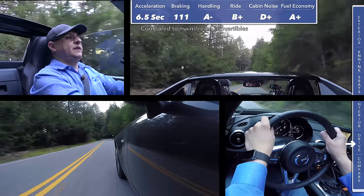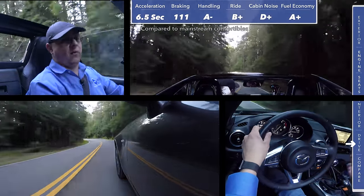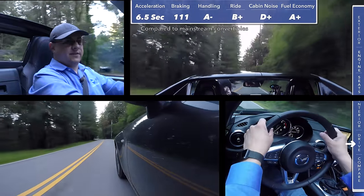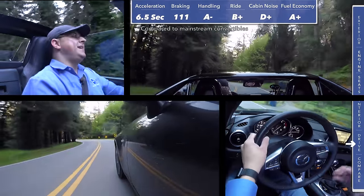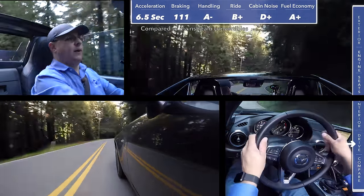The difference between the two vehicles is not quite as large as the difference between the MX-5 and the Fiat 124 Spider, which is very closely related, but again, you can still tell the difference. My bottom line out on the road with the MX-5 is that this is an incredible amount of fun, and it is such an affordable vehicle that this is the kind of fun car that you can have and drive to work every day if you wanted to.